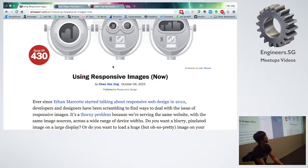A CDN could do that. Are there CDNs that offer to generate different sizes? Yeah, they can do that for a couple of other screens. Okay, that sounds good.